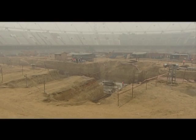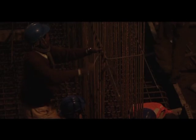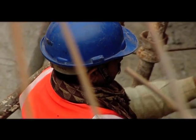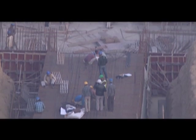In the middle of all this scope of work was added the new task of creating and building a tunnel below the central field for the to-and-fro movement of performers during the opening and the closing ceremony. A task executed deftly by this dream team without a miss in their steps.